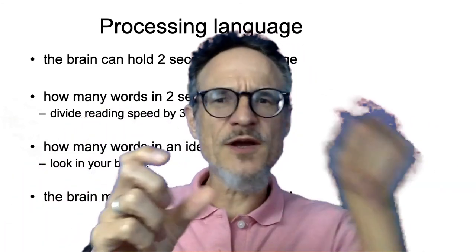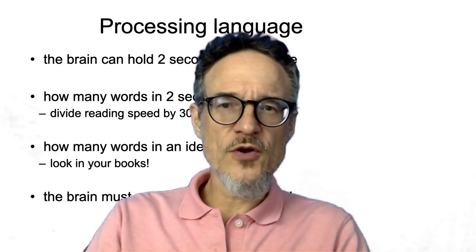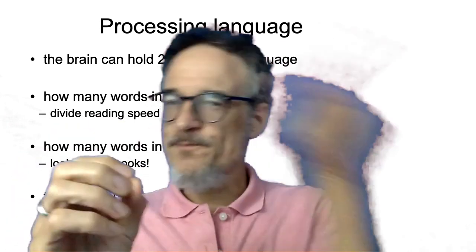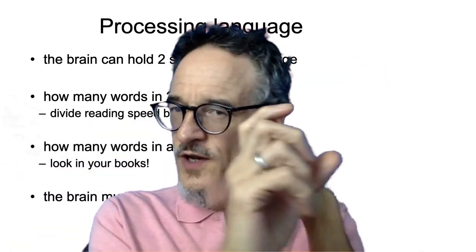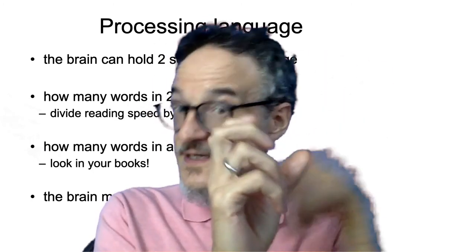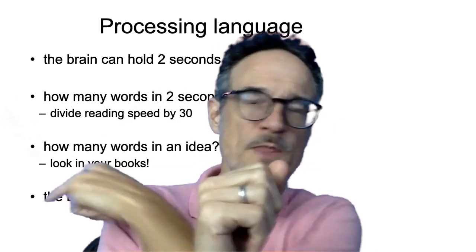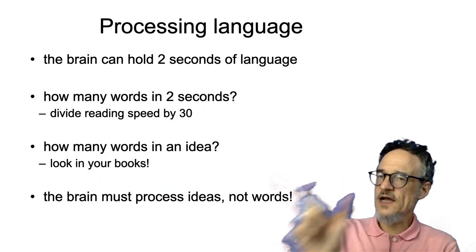It's like a tape. I don't know whether you know those old tape recorders that you used to have on answer phones that would have a tape loop. So there's like a 2 second tape loop in our brain, which is recording the sound that we hear. And then after 2 seconds, that's gone. So our brain can hold about 2 seconds of language.